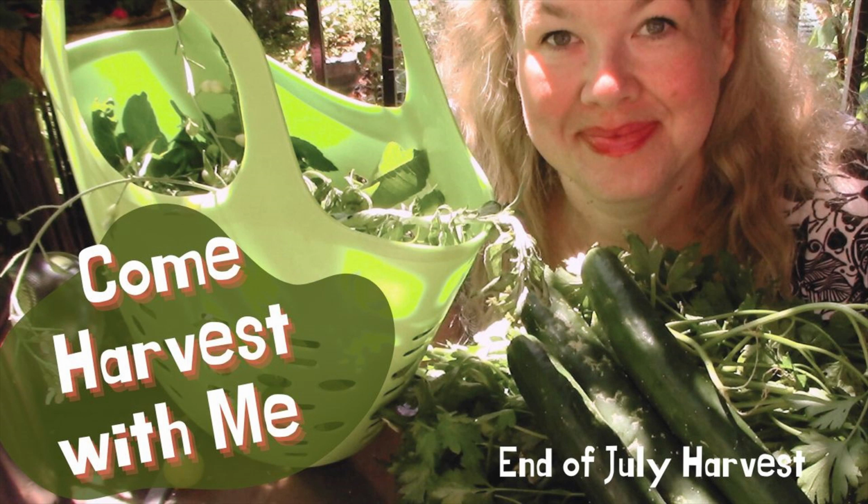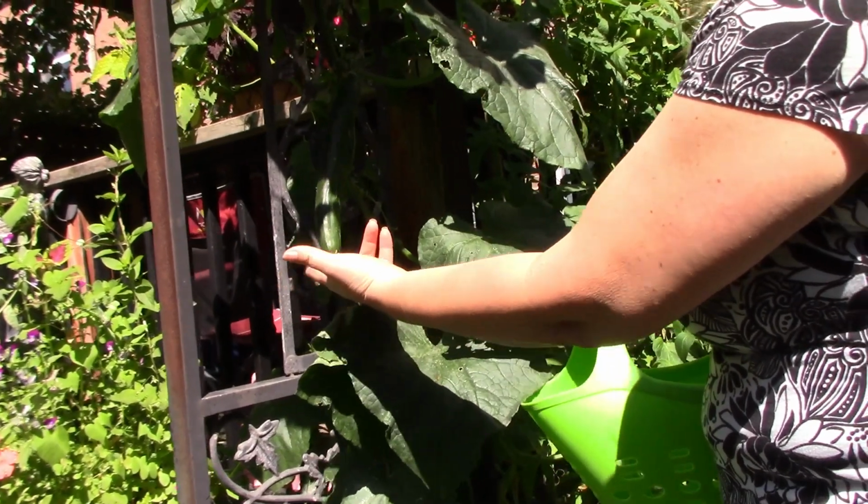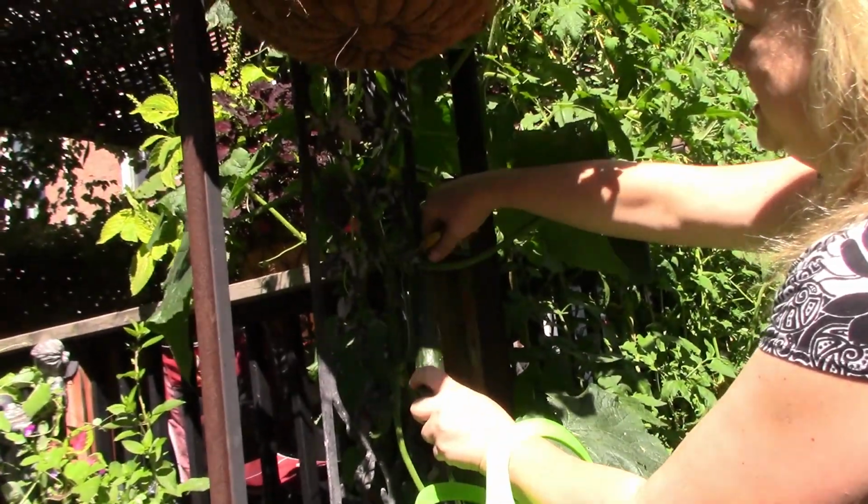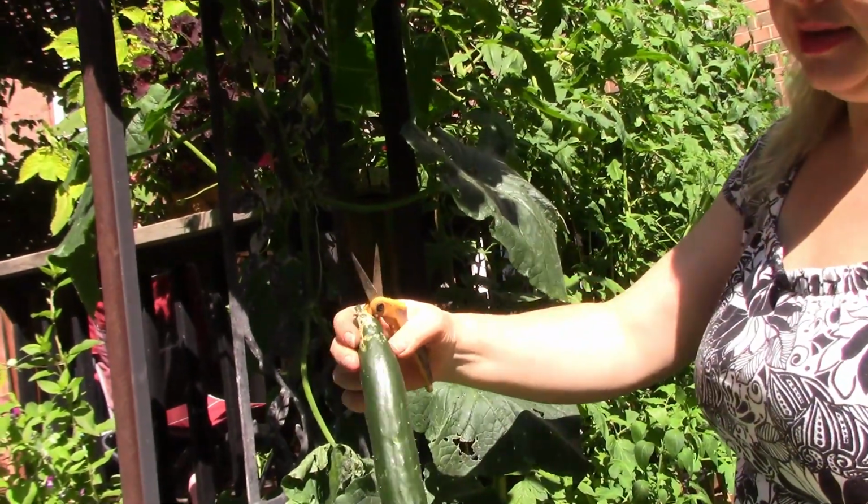I'm Rochelle. This is Brampton Gardener, and today we're going to be harvesting. So I'm just going to grab this big old baby here and give it a snip. Look at that thing. It's huge.